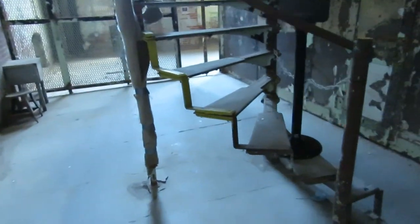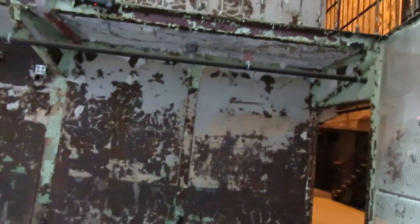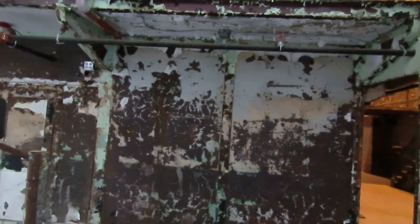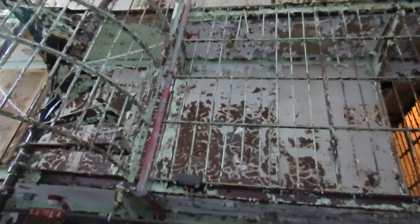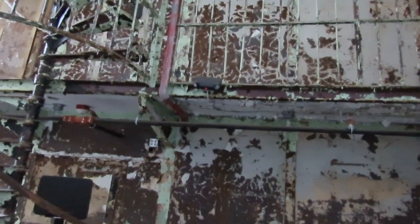So this is still the east cell block, and there's the base of that spiral staircase we saw earlier. So this cell block here, which is the actual part inside the bars, is what's called the east cell block. It's not the outer stone walls or brick walls. The corresponding west cell block on the other end of the building was a combination of concrete and stone and steel, but this east cell block is entirely made out of steel, and it is listed in the Guinness Book of World Records as the largest freestanding steel cell block in the world.